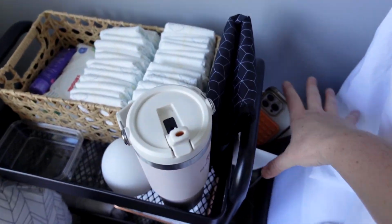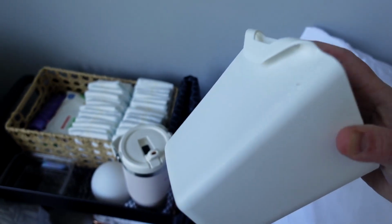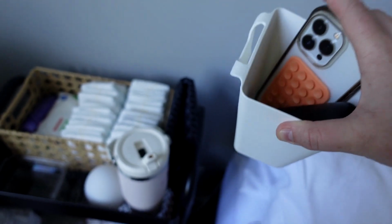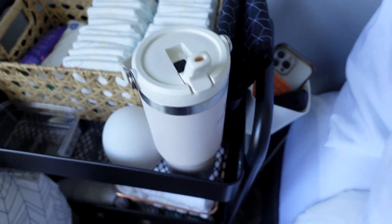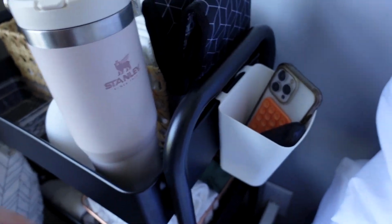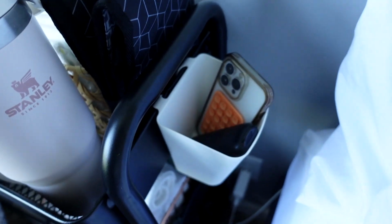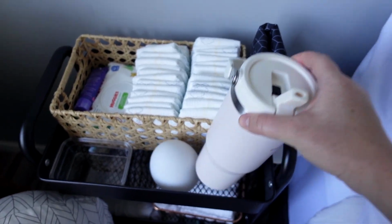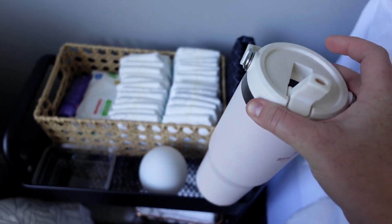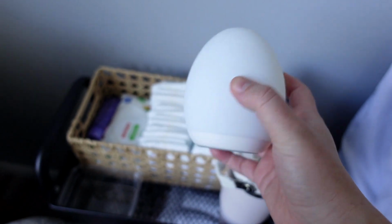The first thing I'm going to talk about is this, which is a little attachment from IKEA that is not actually meant for this, but it fits perfectly right there on the edge. And I can just put my TV remote and my phone in here so that I can get those very easily. So on the top tier, I have my water bottle, which always needs to be handy, especially when I'm breastfeeding at night. Then I have this light.